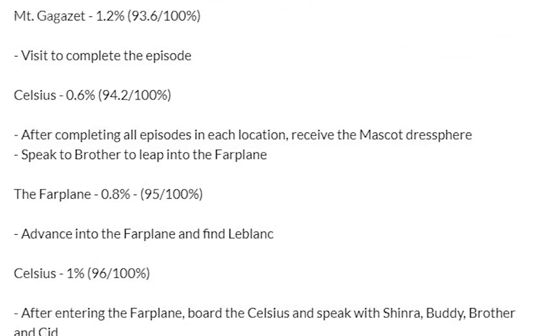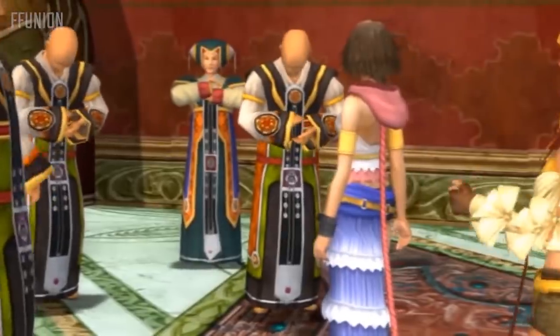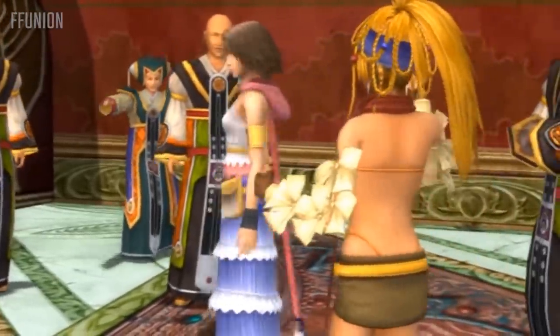It is possible to obtain 100% within one playthrough, as shown by Minchoclad on Reddit, but this is incredibly hard, and most of the time you will need to play through the game twice due to the choice you need to make around New Yevon and the Youth League.